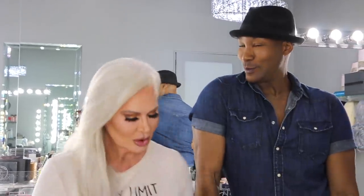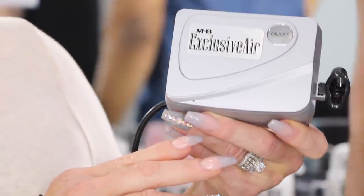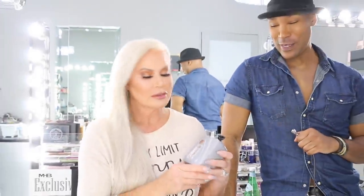So this is the magician right here. This is the airbrush, the exclusive Air Starlight from Mark Harvey Beauty. So now I have to buy one because I'm going to learn how to do this.